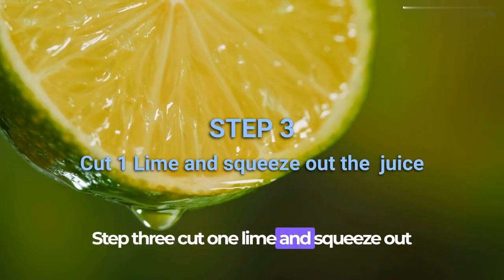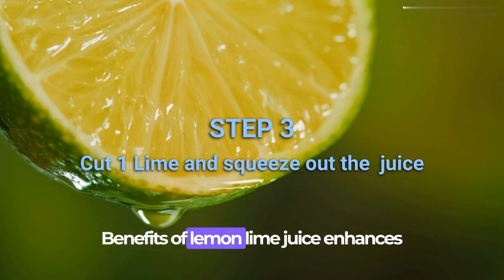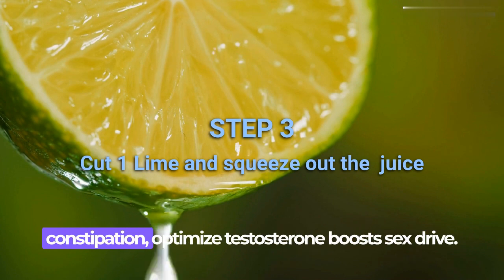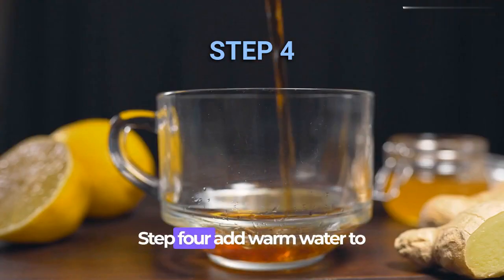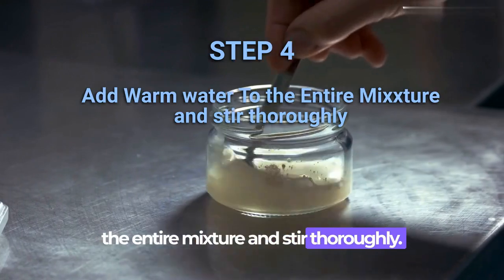Cut 1 lime and squeeze out the juice and sieve it into the cup. Benefits of lime. Lime juice enhances erectile dysfunction, increases blood flow, soothes constipation, optimizes testosterone, boosts sex drive. Step 4. Add warm water to the entire mixture and stir thoroughly.